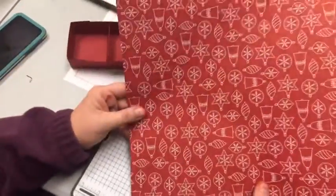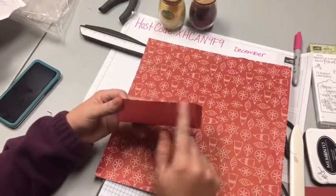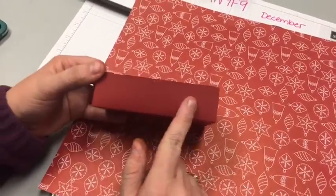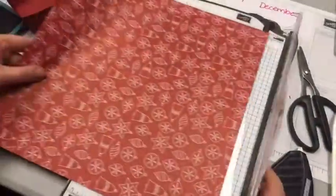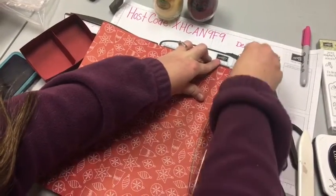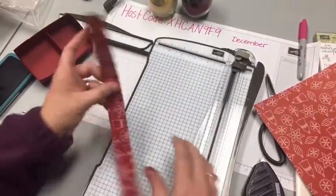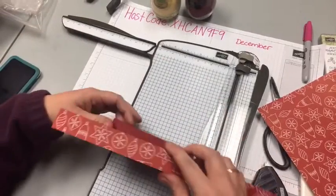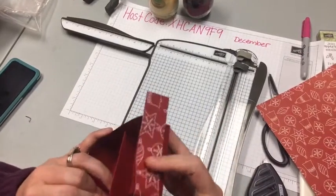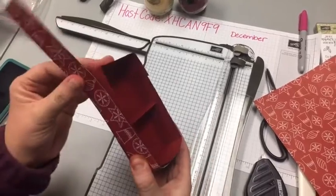I think this is the Be Merry paper that's in the annual catalog. Now remember, we scored 1 1/4 all the way around, so I want a little bit of this to show. So I'm just going to cut a 1 inch strip with my designer series paper, and you could do each panel, the front, the back, and the sides. I was trying to save time, so I am just going to wrap this around here, and you're going to see that it's not going to go all the way around, and I'll show you what I did.